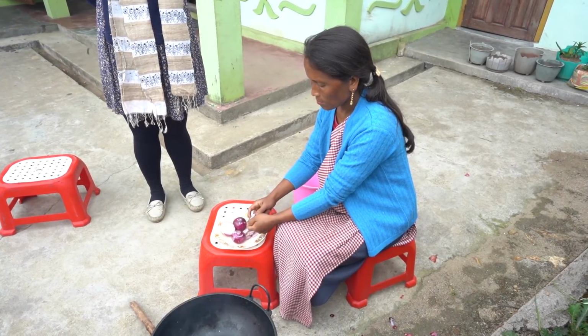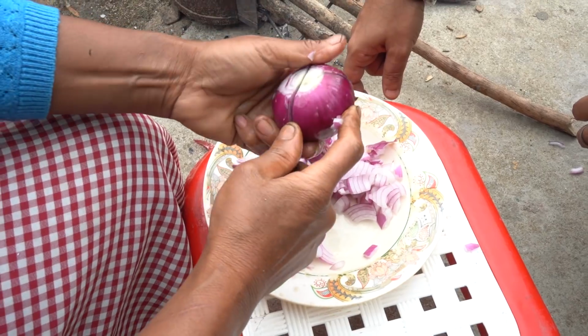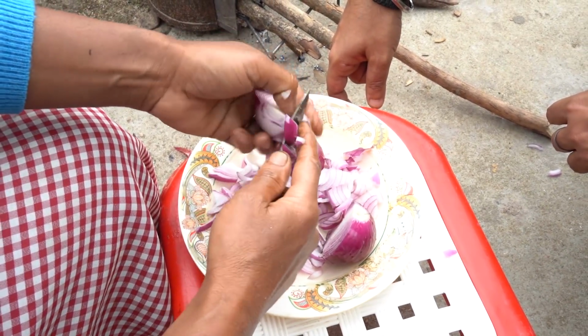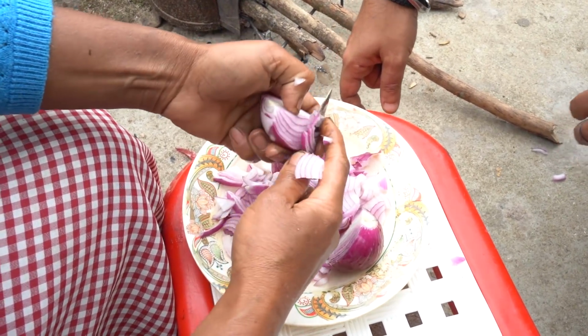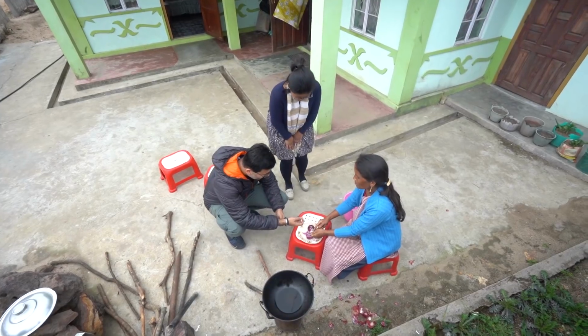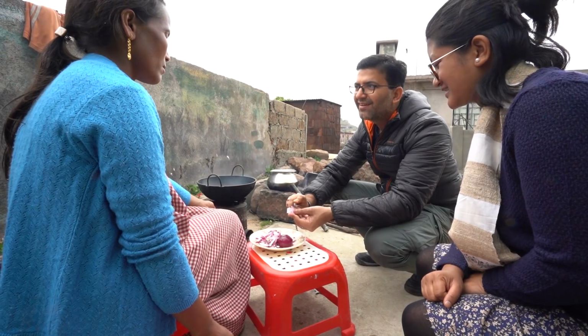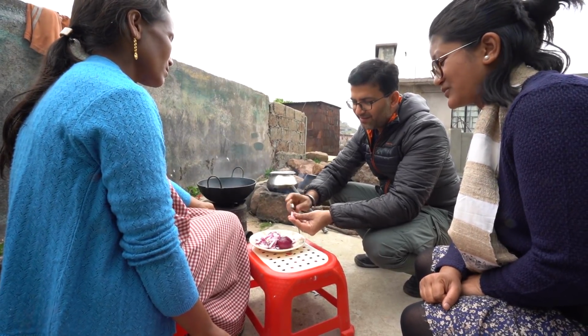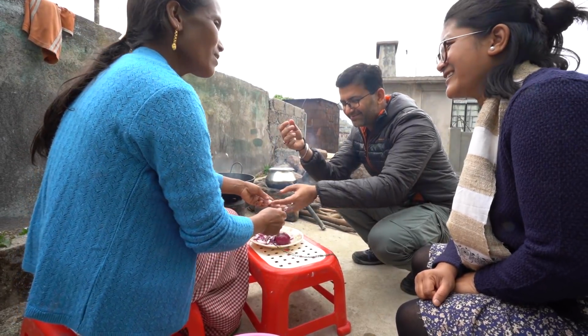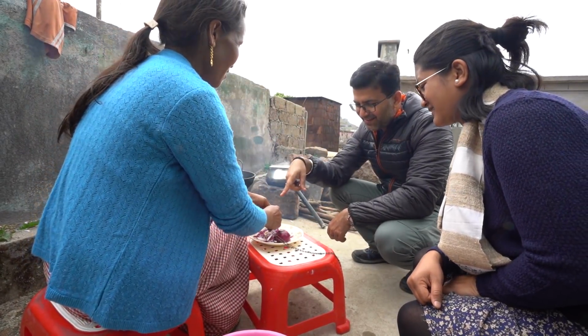The way you cut the onion is quite interesting. Yeah, so we people here, we don't usually cut it the way other people usually cut, peeling off upside. We always cut it downside. Then you are cutting it like this. Yes, like that. So she can show you better how she cuts. You do it. I might cut my finger. Oh, like, see?